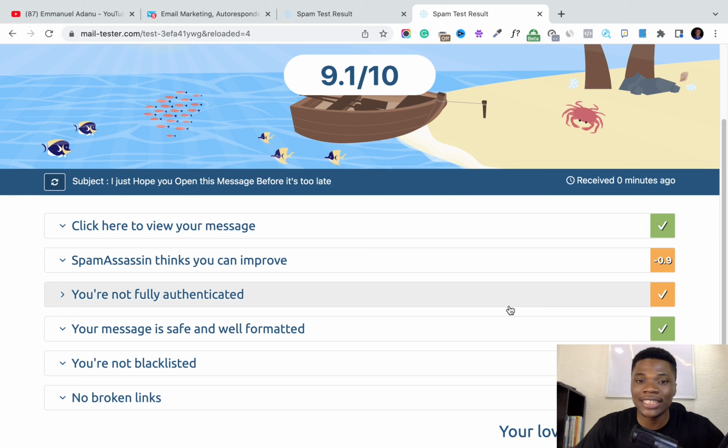You can use mailtester.com to check your sender score to be sure where your emails are going to land, whether in people's inbox or in their spam folders. And the second tip I gave you is to use a custom email address. You can buy a domain name for as cheap as $20, $30 or $50, and then create a custom email and use that for your email marketing instead of using a Gmail address or Yahoo mail address or Hotmail address.